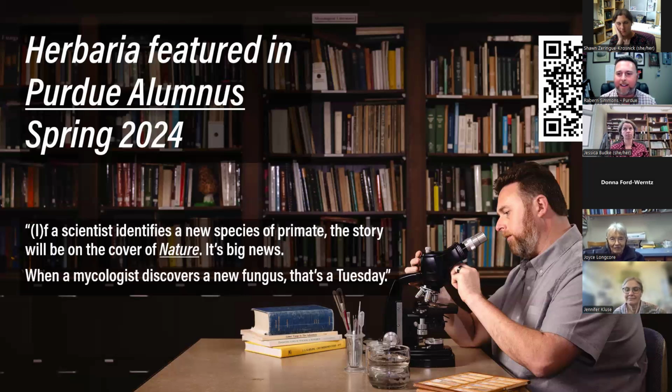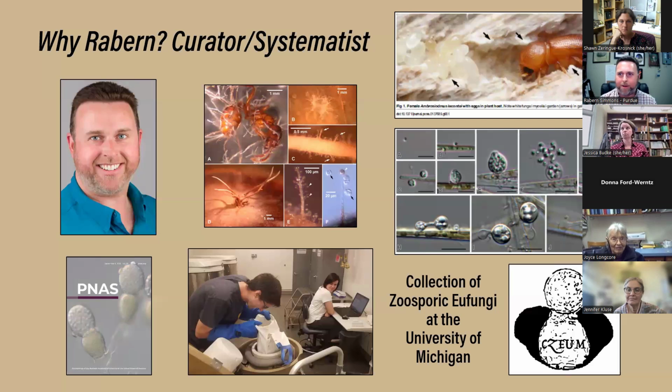But the reason I believe Kathy hired me was because I have experience with culture collections, and in part of working in this role, of course, I'm working with those 7,000 cultures in the AIM Lab Culture Collection. But my background is working on several different types of fungi that have been culturable. So I may be a curator now, but in the past, I've just been a systematist or a taxonomist.